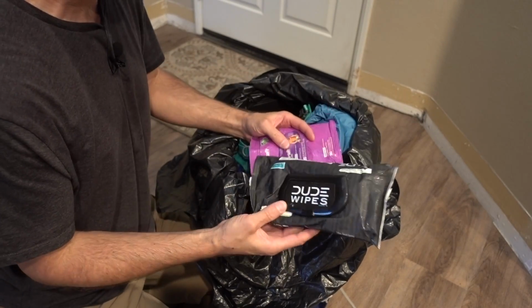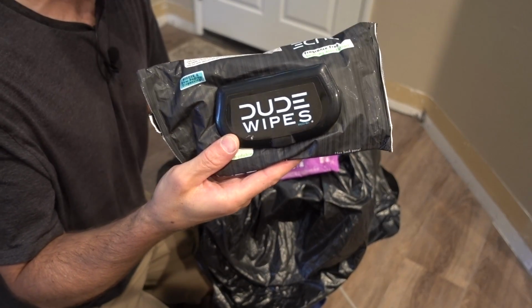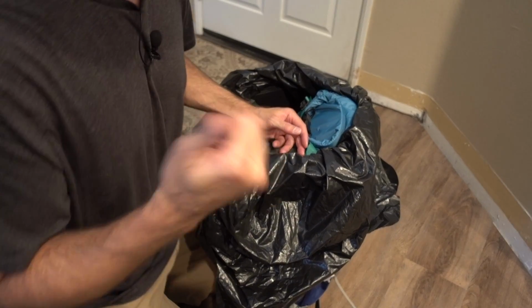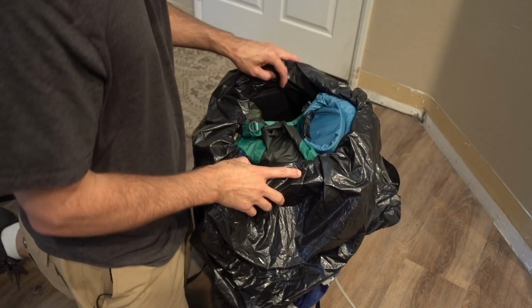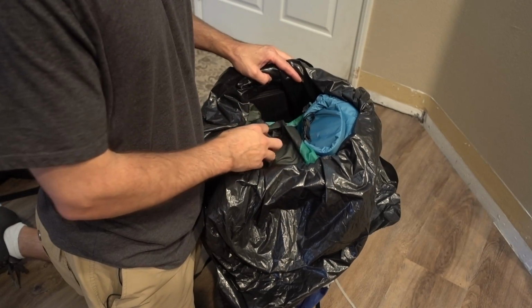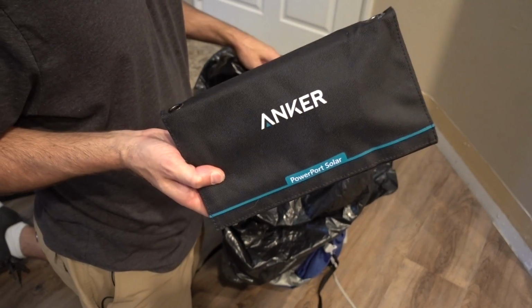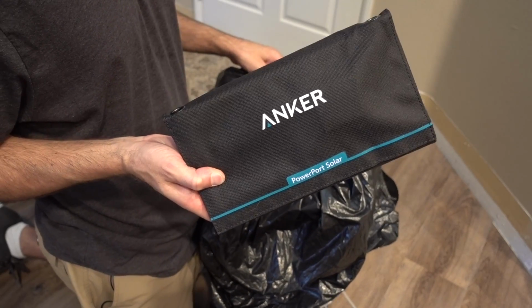There are my wipes right there. Taking the good old Dude Wipes for cleanup. Not for the dirt so much as for personal use, for when I don't want to use the toilet paper that they provide.